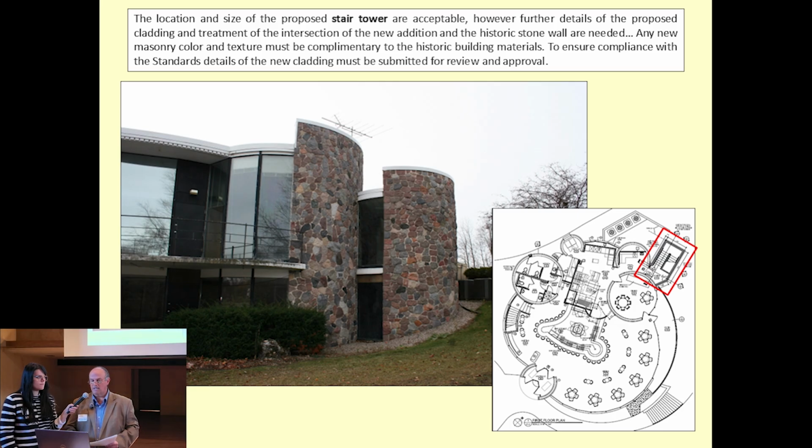So in the end, the property owners kept the original flooring on the lower level, and on the upper level, they replaced the floor tile with 12x12 vinyl composition tile that was historic in appearance.